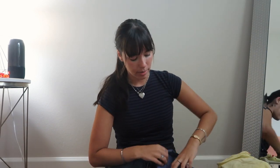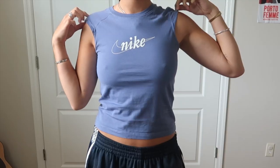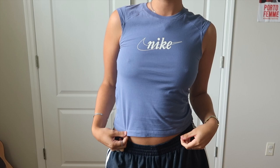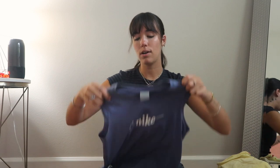Next, I believe this was off Vinted. I thought it was gonna give a little more baby tee and a little less tank top. It says Nike on it, obviously. But it gives a little bit more tank top than I would like it to or that I planned. You know, I kind of thought it'd be like that, but once you wear it, it kind of just rides up and it looks like a tank top. So, not my favorite, but still good.